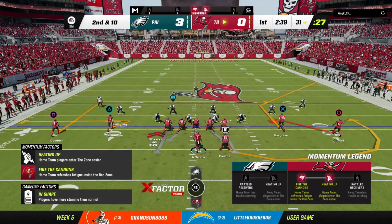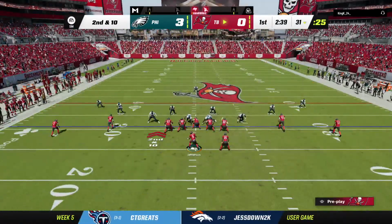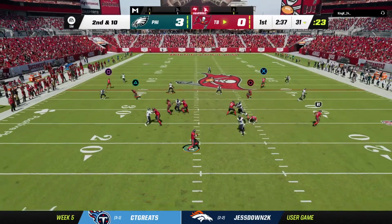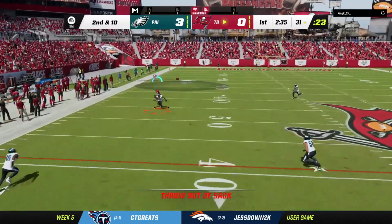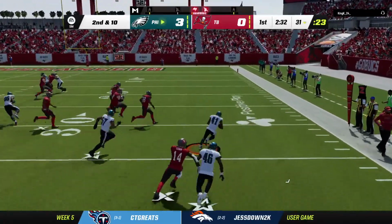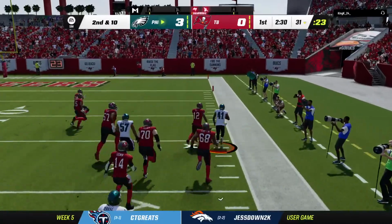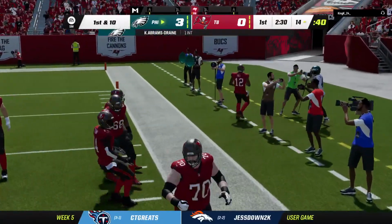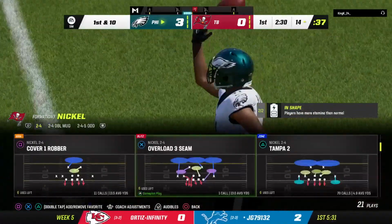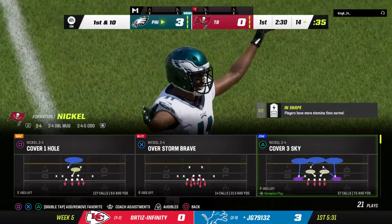Line of scrimmage, the 31, as they line up 2nd and 10. Now back to throw. And this throw will be intercepted. Well, and I saw the pressure coming out, and that just looked problematic. Hit him as he threw it, and the interception ensued.